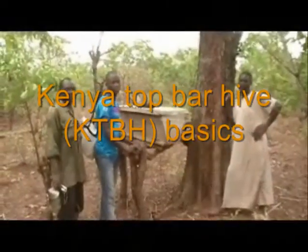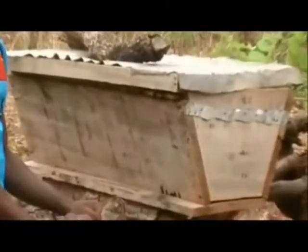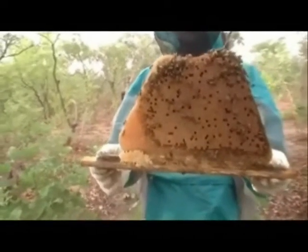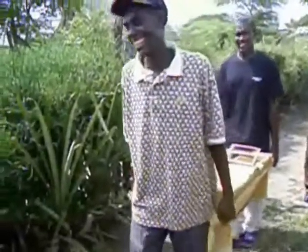The trapezoidal cross-section of the Kenya top bar hive allows the bees to maintain the natural form of their comb. These combs should always be held in a vertical plane to prevent breakage. Hanging hives provide some protection against invading ants, termites, and to some extent, bushfires. Providing the hive with stretcher-like handles makes it very easy to hang or carry the hive.